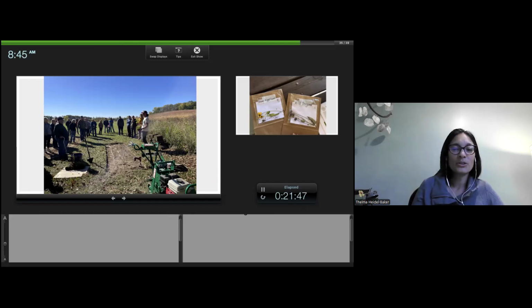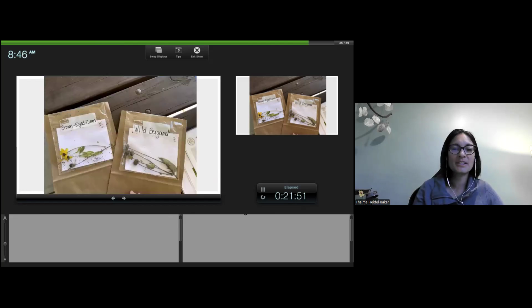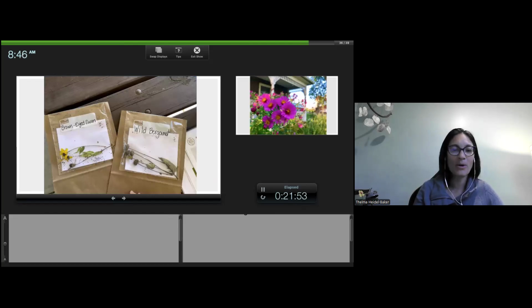And then afterwards, in this area with lots of habitat, we did some seed collecting. So we had everybody go out and collect some of the seeds, and then they used those seeds to actually help replant new pollinator habitat, which was really cool and a really fun activity.